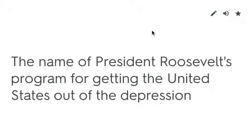And that's going to lead to the New Deal. This is the name of President Roosevelt's program for getting the United States out of the Great Depression. He was going to pour money into the economy, have jobs, have people building something, and hopefully bring the United States out of the Great Depression. But what's going to ultimately bring the United States out of the Great Depression is World War II.